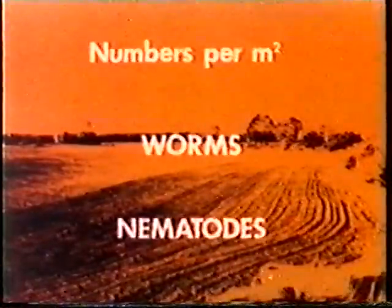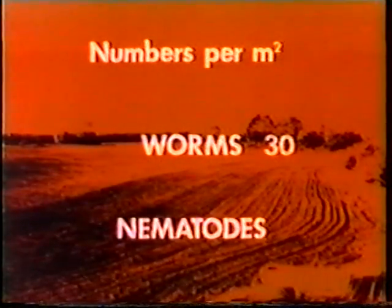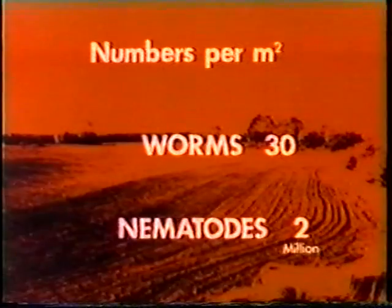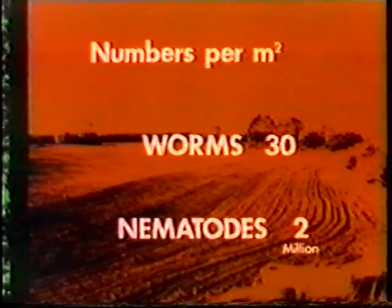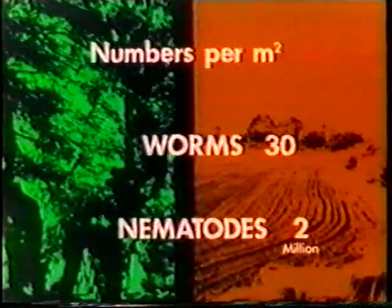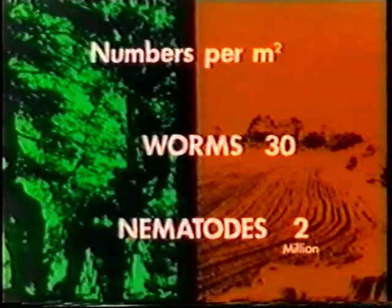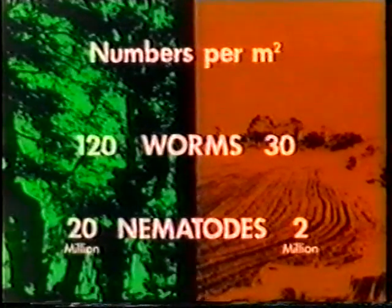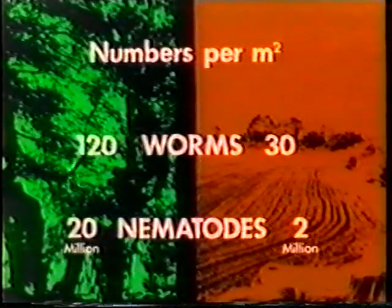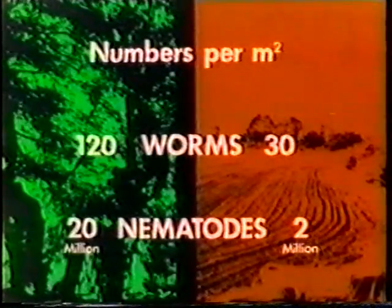It's not surprising that when a study of animals in farmland was done, the numbers per square metre were only 30 worms and only 2 million nematodes. Now compare that with the results from the study of woodland soil which we saw earlier, where there were 120 worms and 20 million nematodes. So on farmland there may be fewer nematodes, but there's also fewer worms. And fewer worms can be a big problem.